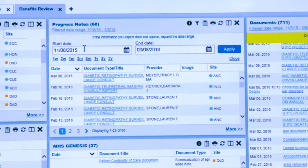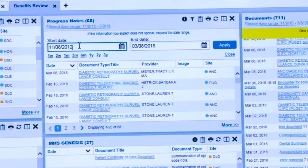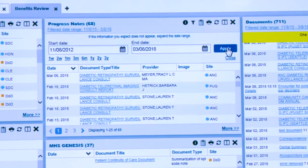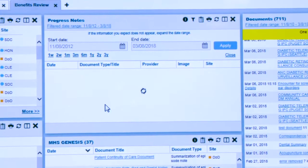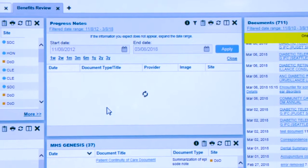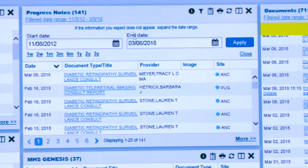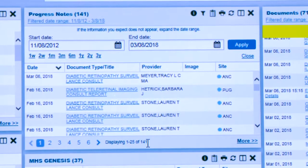So in here, I'm actually just going to throw this back a little. I'm going to go 2012, and I'm going to hit apply. And this one is now actually going back out and re-querying every data source for this veteran, and it's going to repopulate this widget for me. And so now you can see I've grown quite a bit in my documents.